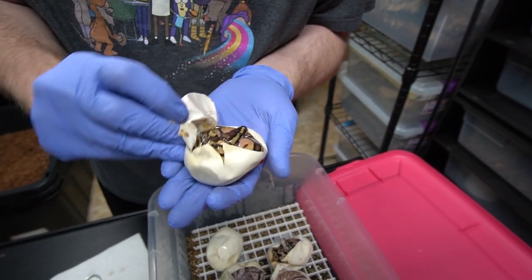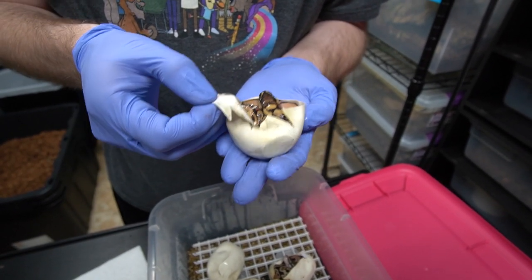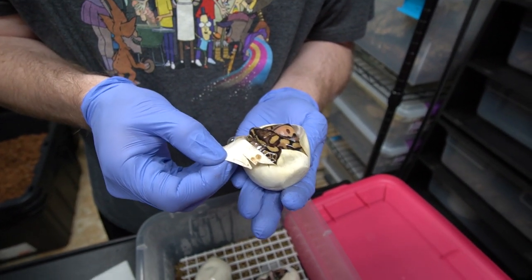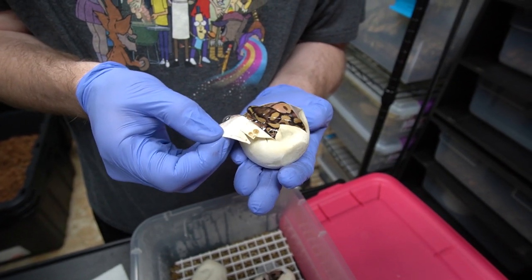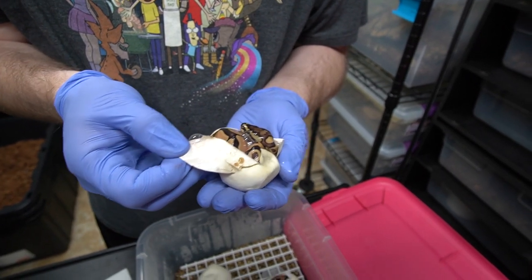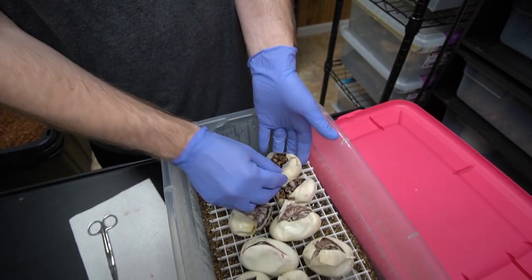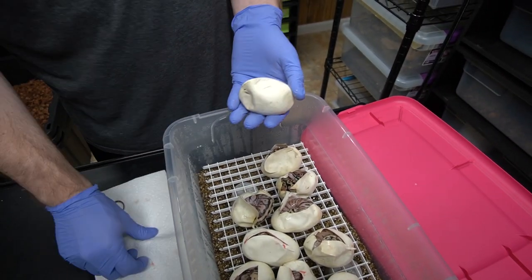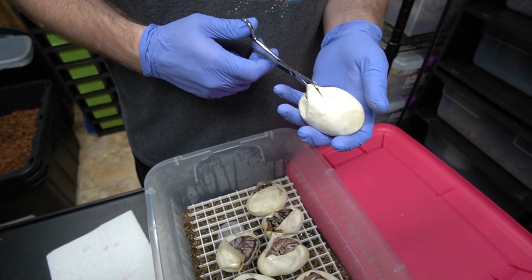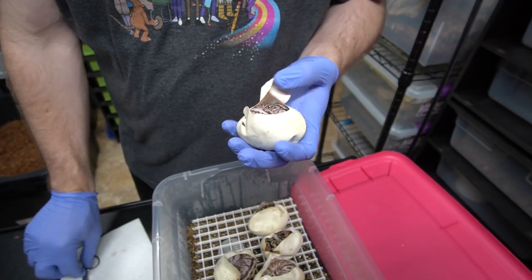Nice. Look at that. So that's Enchi, Enchi Yellow Belly Fire? That's crazy. I said I wasn't gonna try to ID him. Look at that one.